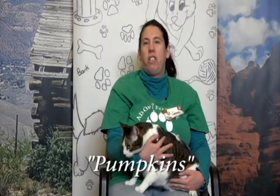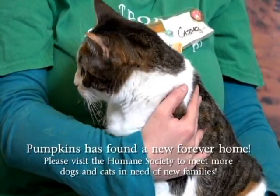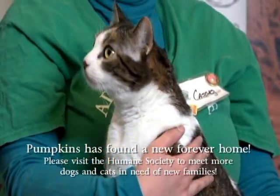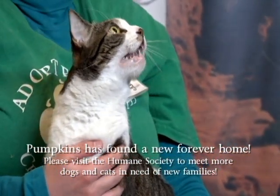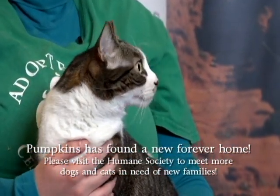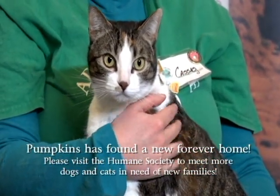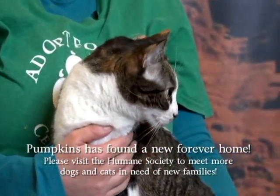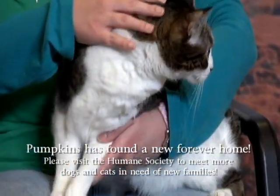This is Pumpkins. She's 5 years old. She is a calico tabby. She is very mellow. She loves to sit in your lap and just be a lap cat. She loves to talk and get your attention. And if you can get her interested in a toy, she will definitely play. Otherwise, she is great to just sit in your lap and cuddle. Again, her name is Pumpkins. She is 5 years old and she is a calico tabby. Please come visit her today.